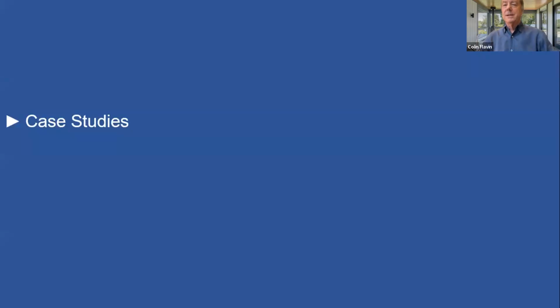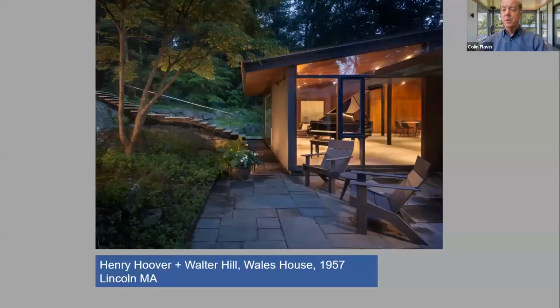So I'd like to go through some case studies of what I call respectful renovation. And that would apply to most homes in the Lincoln area that do not have a historic designation. So here we try and restore the home, but without being 100% historically accurate. Here is the house up on Moccasin Hill. Here is the Wales House by Henry Hoover, designed in 1957. And this is the post-renovation picture. And go to the next, Mark.